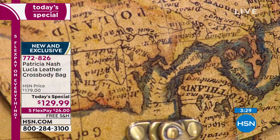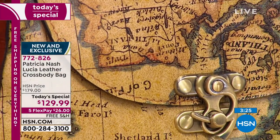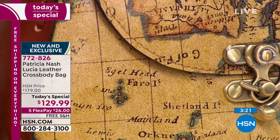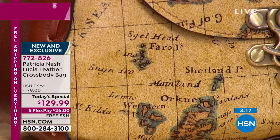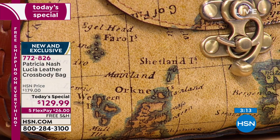All of the typeset, the names of the places, all of that is authentic to when this map was engraved in the 1760s. Can you imagine that? It doesn't seem real, but it is. And so you see all these places.